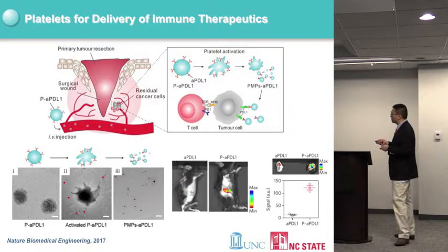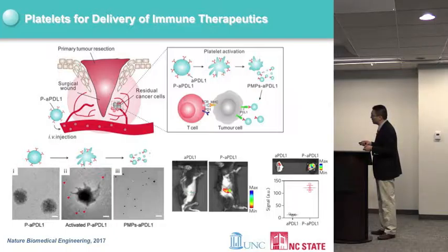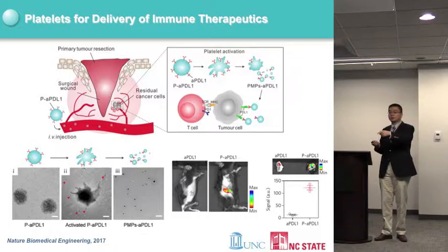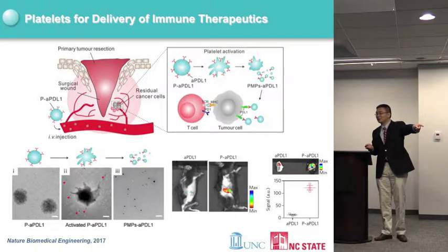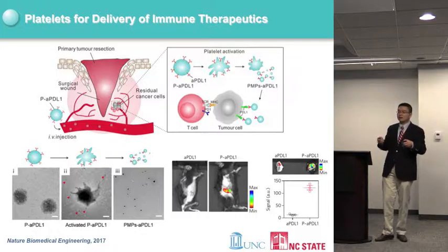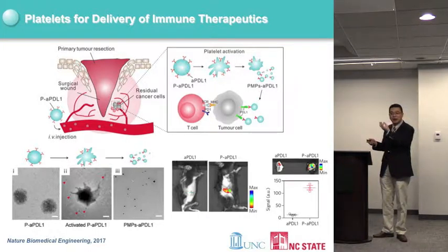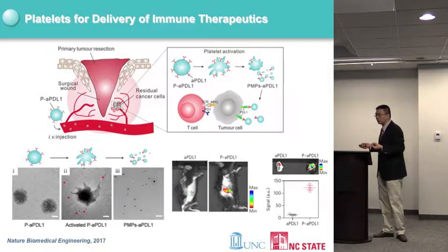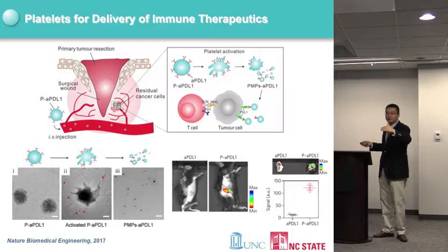Now, after surgery, we can inject these platelets with the antibody. The platelets themselves can target the wound sites, the surgical site. They can aggregate in the surgical site, and in the wound site they can be activated to form small particles. The size is about 100 to 500 nanometers, and this promotes the release of the antibody to deeper sites. Meanwhile, we also found that they can recruit immune cells to enhance the cancer immunotherapy locally.